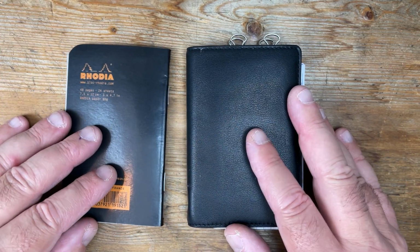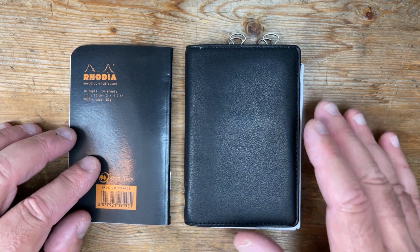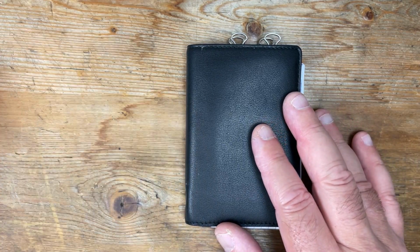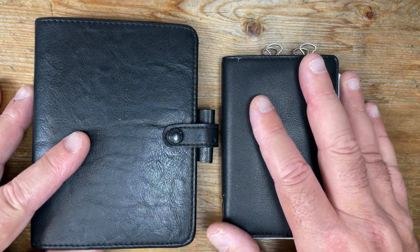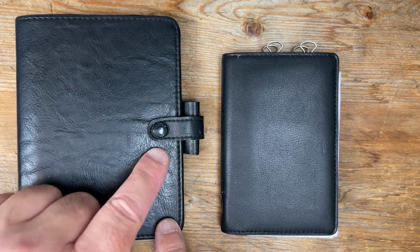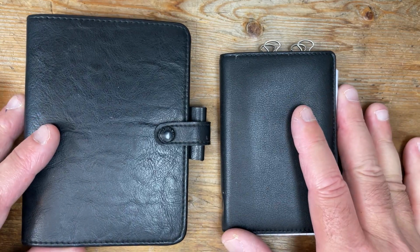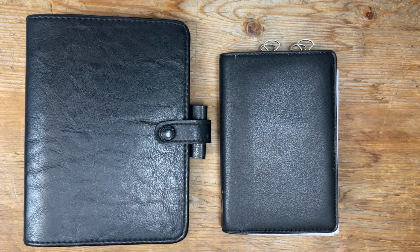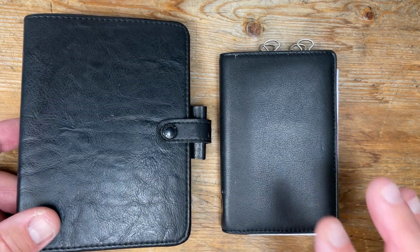This is a Rhodia. This is not an A6. This is a Rhodia A7. So they're virtually identical in size. If you compare this to, well, here's a pocket-sized Filofax, which is roughly A6, and you can see that with the pen loop and the retaining strap, although this is fairly small, it's enormous compared to an A7 mini-sized Filofax in this particular case.